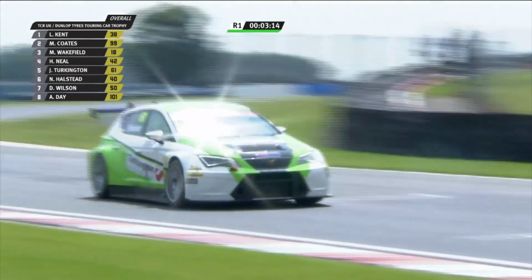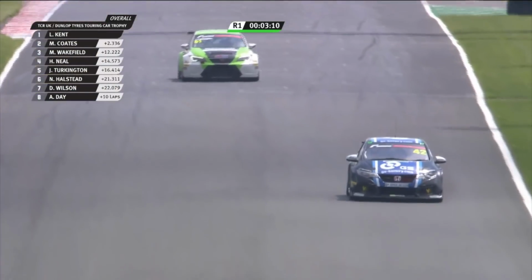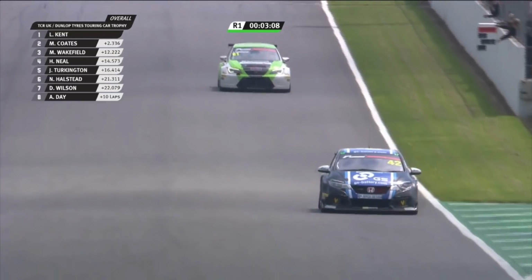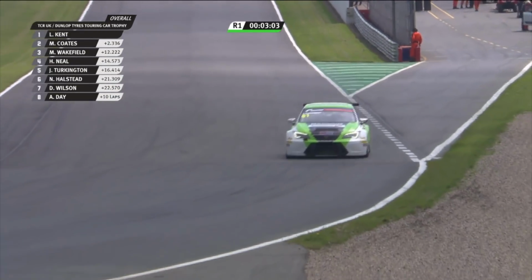I've just noticed we had an extra car added on to the timing stream because it looks like Alex Day has popped himself onto the circuit after his problems. He is 10 laps down, but I think he'll certainly use it as an opportunity to get out there and just try and gain some time.